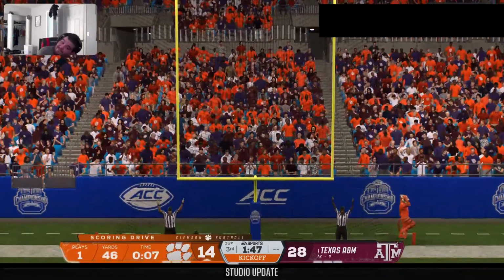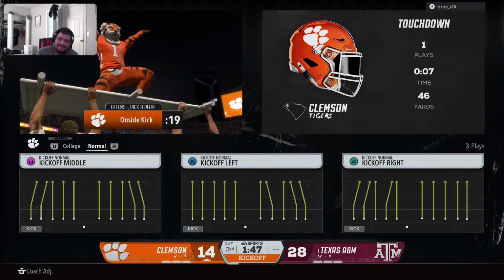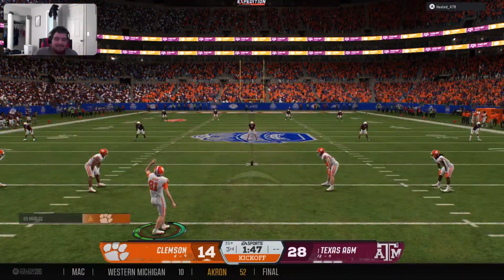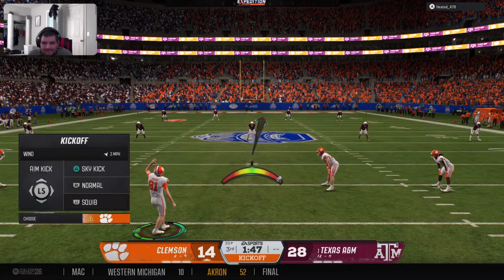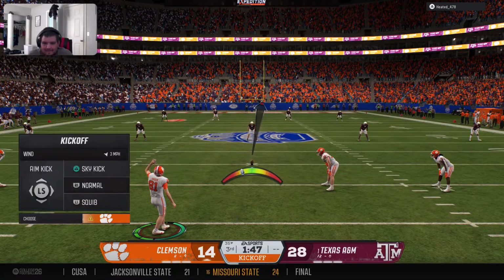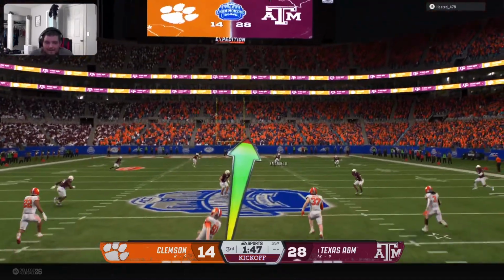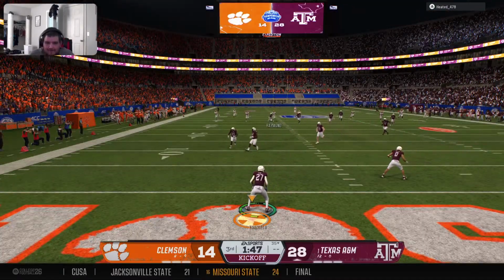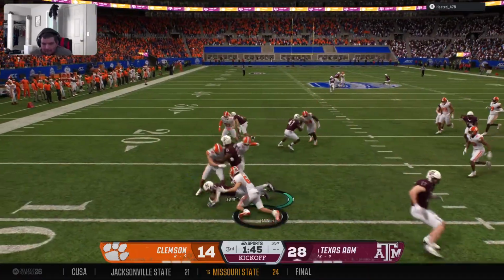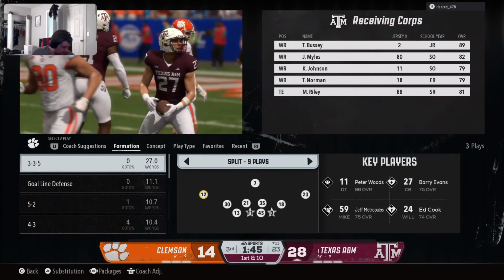The extra point is good. Still a 2-touchdown deficit, 28-14. Got momentum after scoring that touchdown. Now the kickoff team out there to kick it away. He's going to bring it out of the end zone from a couple yards deep. And strong coverage there. They tackle him at the 11-yard line.